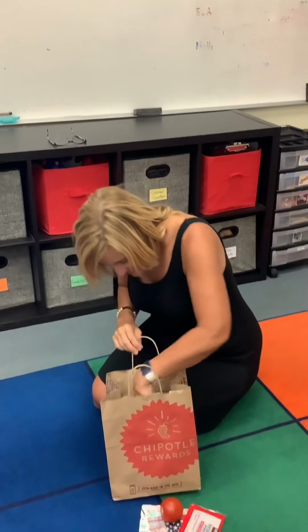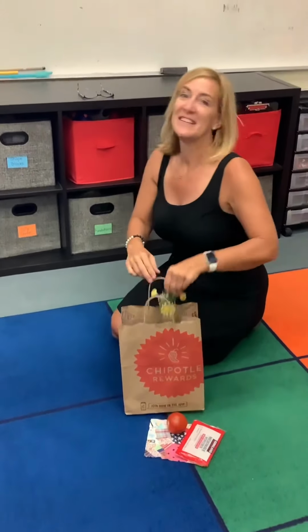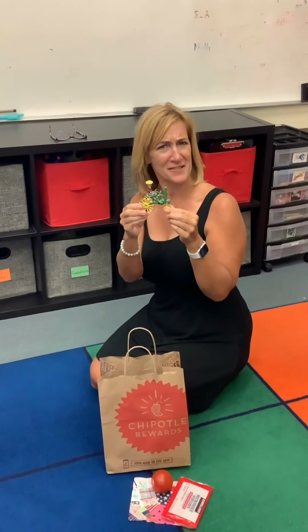The next thing I have in here is popcorn. Popcorn is my favorite food. So I put this in there because it tells you one of my favorites, my favorite food. That's 3 things.